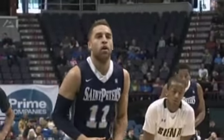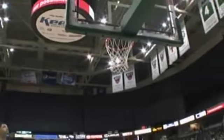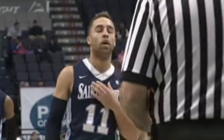To the line, Desi Washington, an excellent 84% free throw shooter. Best on the team, he makes the first. Brandwick and Oliver in. Ogunyemi and Himes out. Jazz Patterson and Rodney Hawkins back in for St. Peter's.